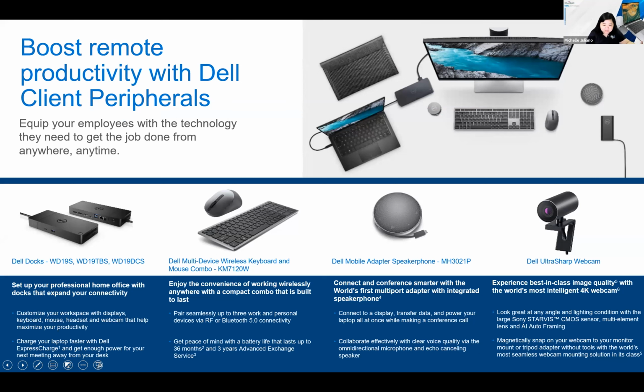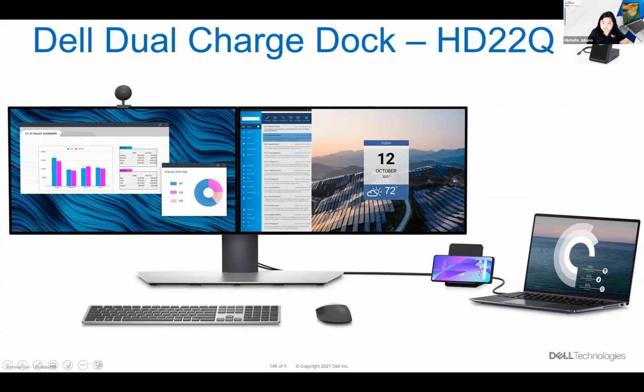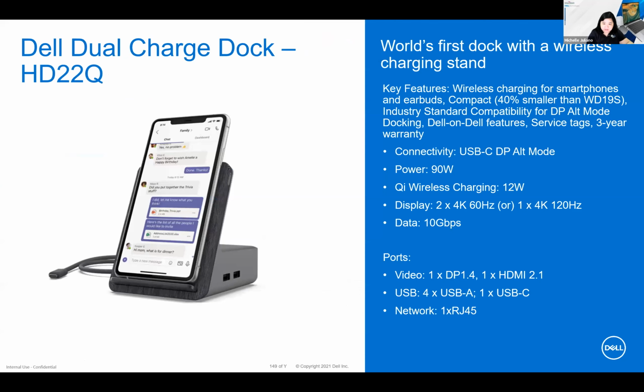We also have a lot of options for wireless keyboard and mouse and even docking. If you're non-Dell users, you can still leverage the peripherals that we have here. We also introduced a new dual dock, a wireless dock that can charge your smartphone while charging your laptop, and provides multiple connectivity for connecting multiple 4K displays.